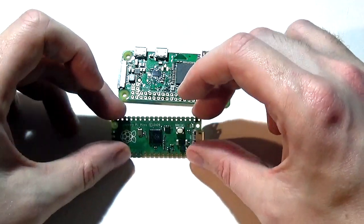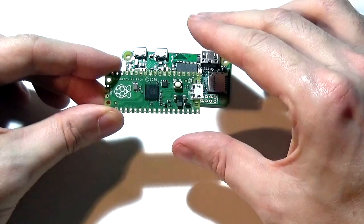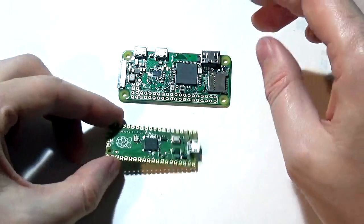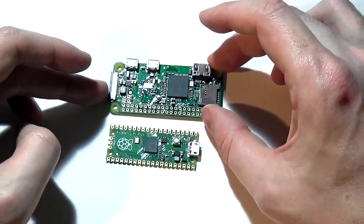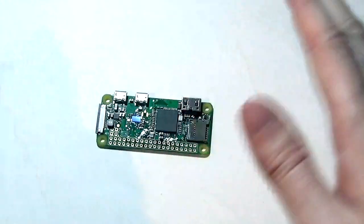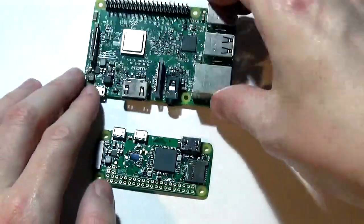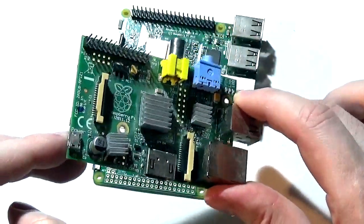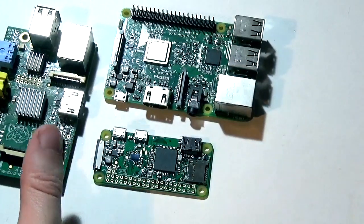This is a microcontroller. So is it a computer? Yes, it's a computer. Is it a computer in the same sense of a self-contained system like a Raspberry Pi? No. So if we take Raspberry Pi, for example, we'll just move that out of the way. We've got the Zero, this is a Model 3B Plus, and I've got my original Model B. Remember those? The original Raspberry Pi from 2012.